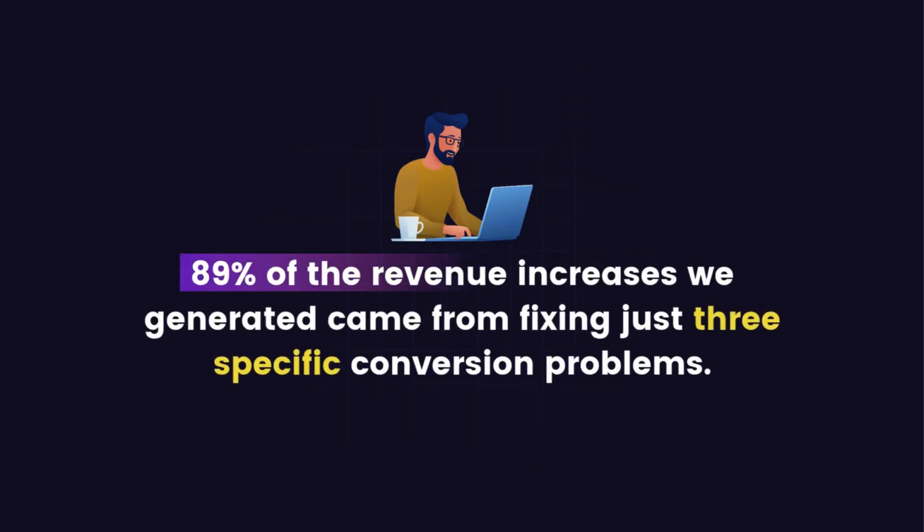My team and I have documented over 70 specific funnel optimization factors and tracked exactly which changes create the biggest impact. And we have discovered something shocking. 89% of the revenue increase we generated came from fixing just three specific conversion problems. Everything else, all the little tweaks and tricks most people focus on, accounted for only 11% of the result. Today, I'm giving you the 89% that actually matters. So grab a pen, take notes, and get ready to transform your funnel in the next 45 minutes.